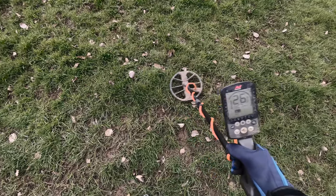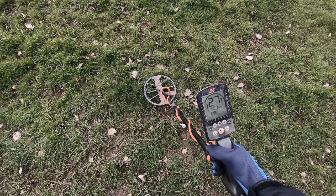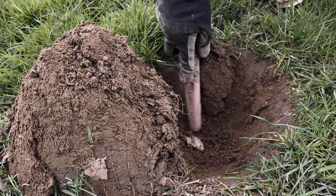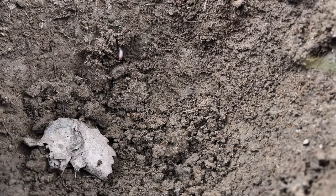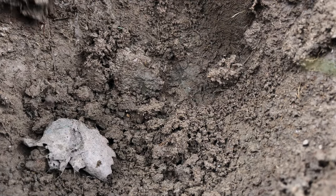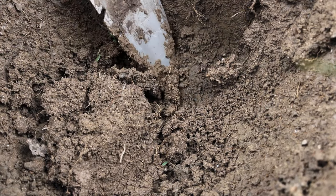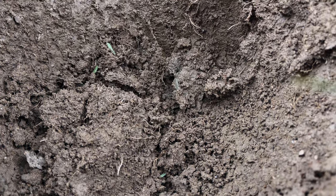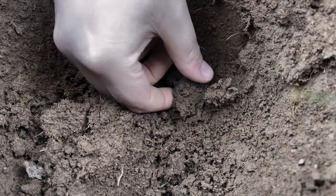High 20s. First signal, see what it is. Even up to 30. So yeah, first signal. Let's see if it's trash or treasure. There, look. Oh. I think it is. Okay. Pink, really. There we go. Looks thick. Look how thick it is. The glove's coming off.